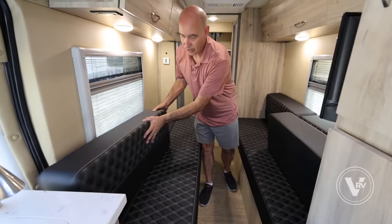So I can do the same thing on this side, simply remove these back cushions, and I have two nice little 72-inch sleeping surfaces. Now, in the event that you want to make it one large bed, you can do that too. There's a couple easy steps that I'll show you how to do. First of all, I'm going to remove this Lagoon table and get it out of the way, and then I'll show you how to convert it into a big bed.